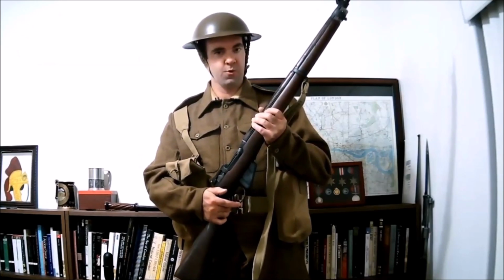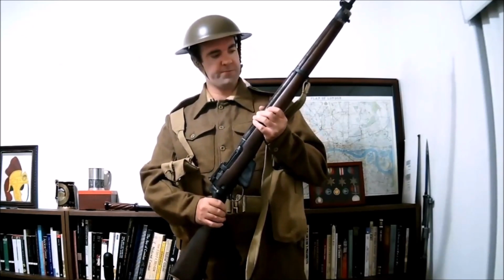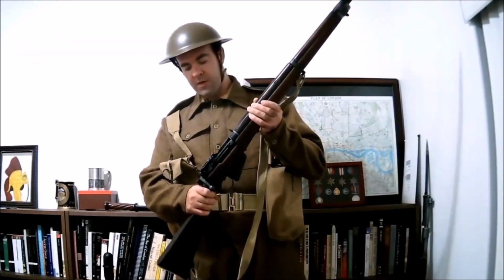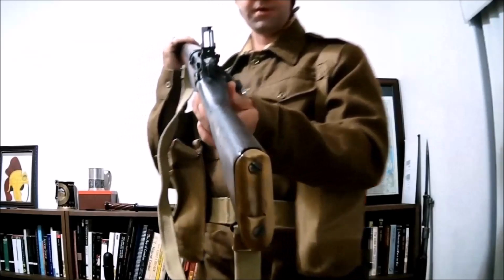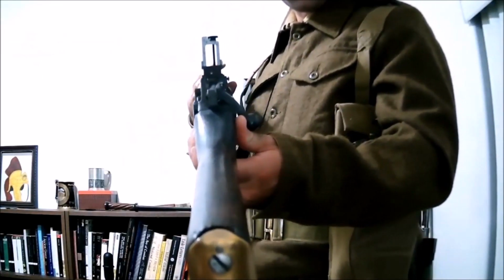They found that to be quite annoying and frustrating, and so as a result, they got rid of it. So that's going to speed up the production of this rifle. In addition to that, we also had a ladder sight, which was featured in World War I. They kind of streamlined it a little bit. You can see it a bit better there.